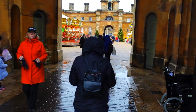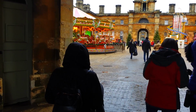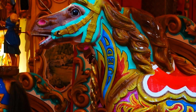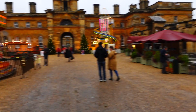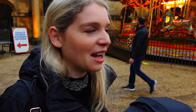So just coming into the first of the two big courtyards at Blenheim, they have got an amazing carousel. Oh, look, a helter-skelter. This is the shop over here. Wow, that looks amazing. That's really good. I've never been to a Christmas thing like this before, so I'm so glad we've started. Yeah, instantly just gives you kind of Christmassy vibes as you come in.